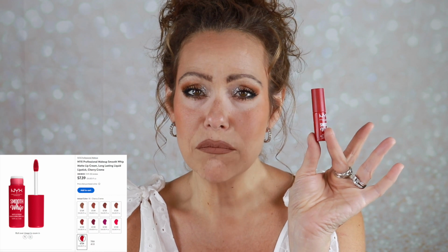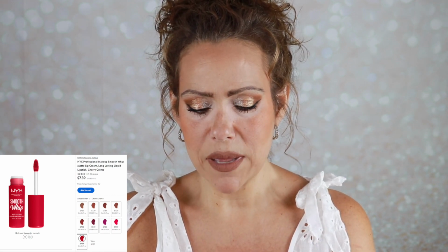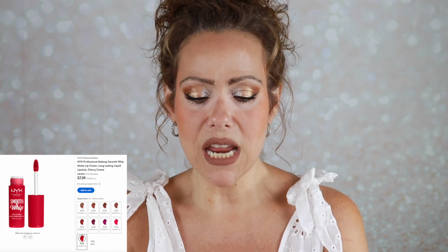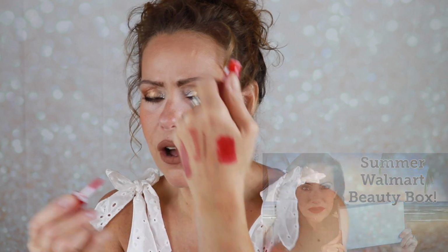It's okay. A lip product that failed for me this month is this one right here. I got this in my Walmart beauty box. This is the NYX Smooth Whip lip color. I believe the shade is Cherry, and it's such a bummer because in the video I got so many compliments on it. It dries down to this beautiful matte. It doesn't feel drying on the lips. It just didn't last.